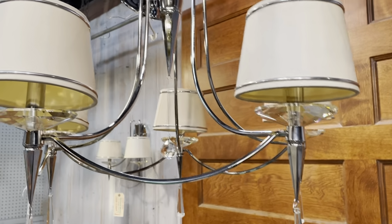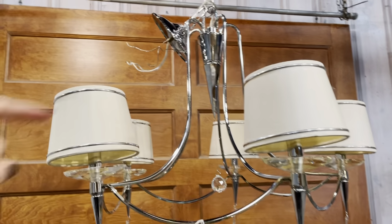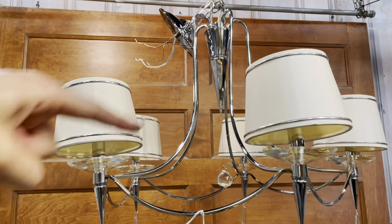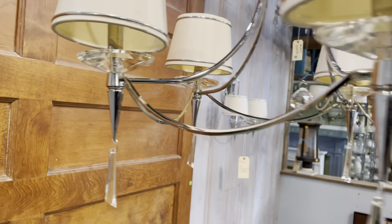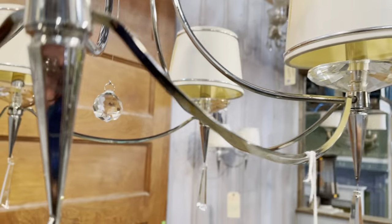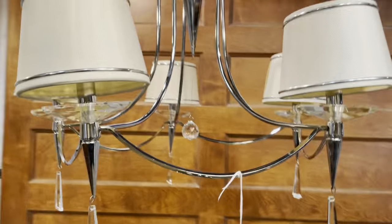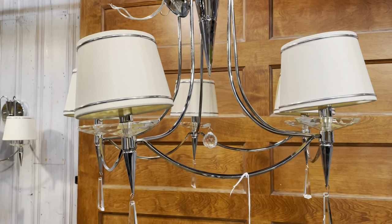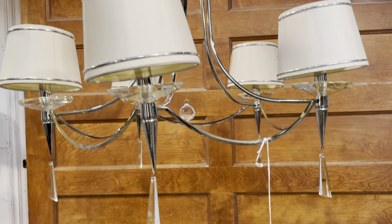And really, as I say arms, it's not actually arms, it's more like a web, right? You can see those are arms that come out the top, but then each one is connected with these little swooping metal pieces. And they're not round, they're actually square. See how there's a kind of facet there? So that's kind of neat as well. I think it all adds to the really modern feel of this light fixture that kind of has some traditional roots, I would say.